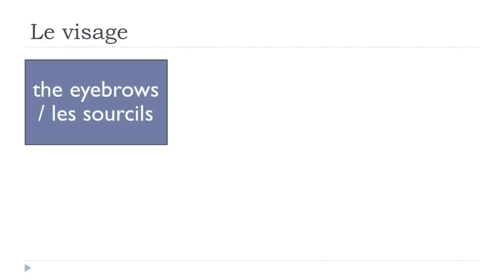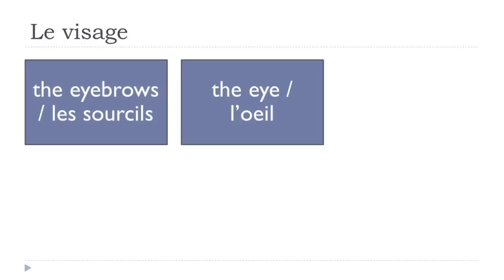Les sourcils. Les sourcils. Okay, so it's quite strange because you get this LS at the end, but then you don't pronounce them. Les sourcils. L'œil. L'œil. Strange combination of vowels here, okay? And then you will get the sound E and then Y. Œil. Alright? And it's masculine, by the way. Un œil. L'œil. Okay?